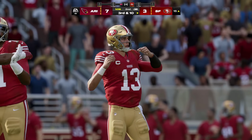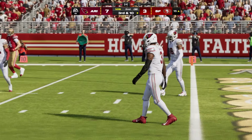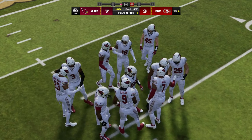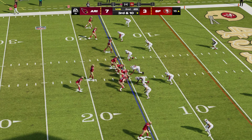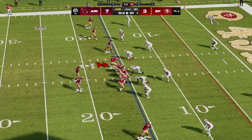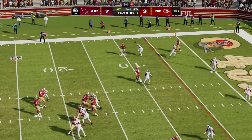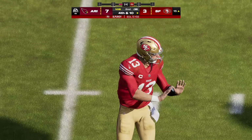Well, every point certainly counts at this stage of the game, but after driving so far, you absolutely know they want to finish it with six instead of three. This offense was on the move. Now two straight incompletions have them looking at third and 10. Purdy now to throw. Looking end zone, but it's incomplete.